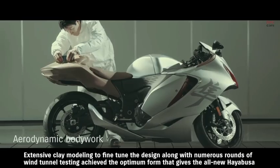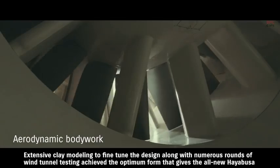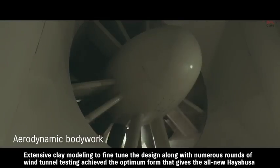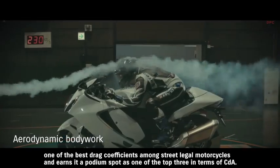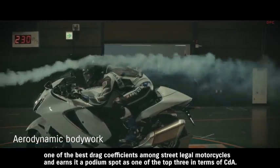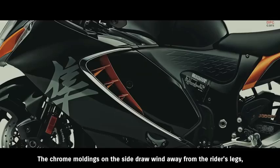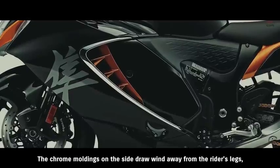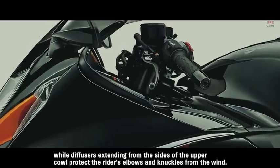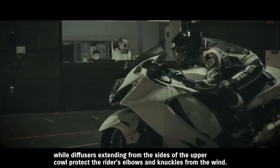Extensive clay modeling to fine-tune the design, along with numerous rounds of wind tunnel testing, achieved the optimum form that gives the all-new Hayabusa one of the best drag coefficients among street-legal motorcycles and earns it a podium spot as one of the top 3 in terms of CDA. The chrome moldings on the side draw wind away from the rider's legs, while diffusers extending from the sides of the upper cowl protect the rider's elbows and knuckles from the wind.